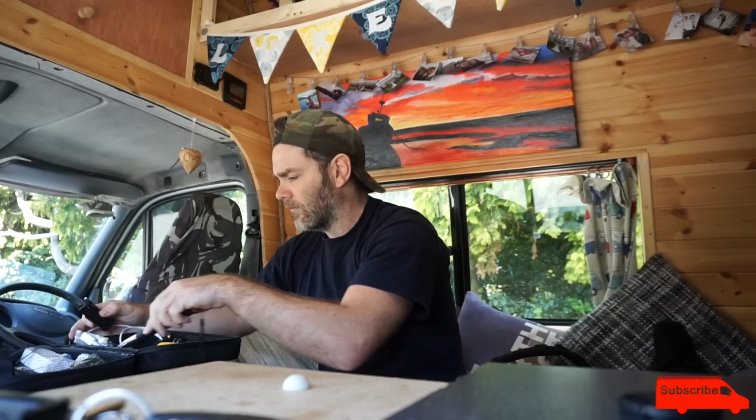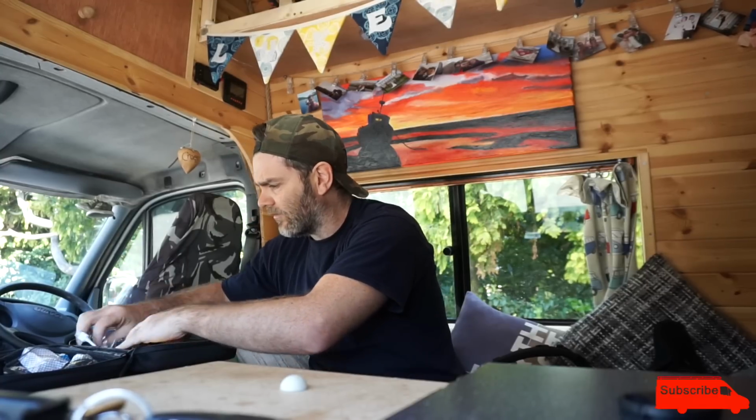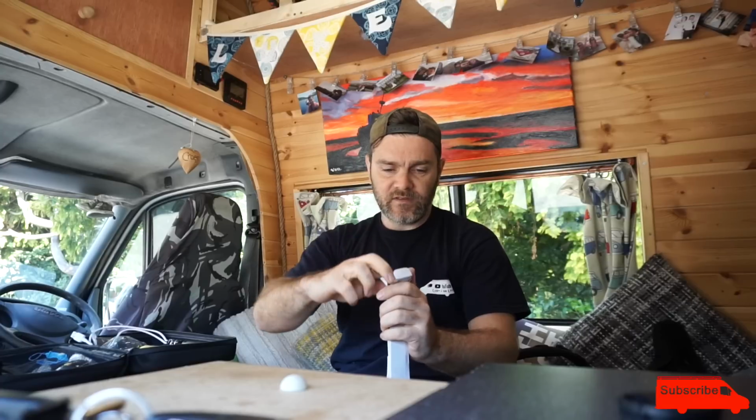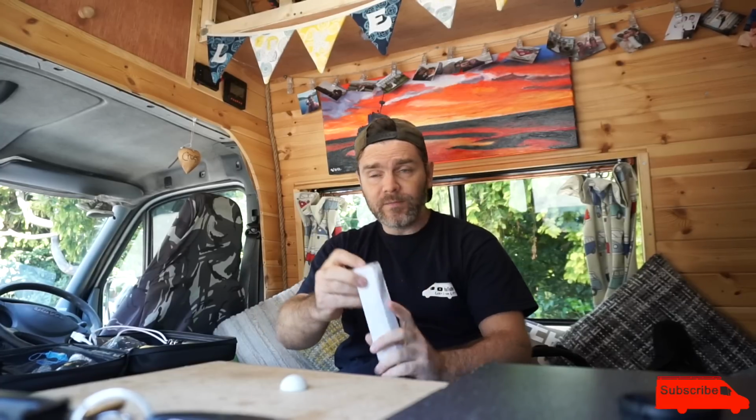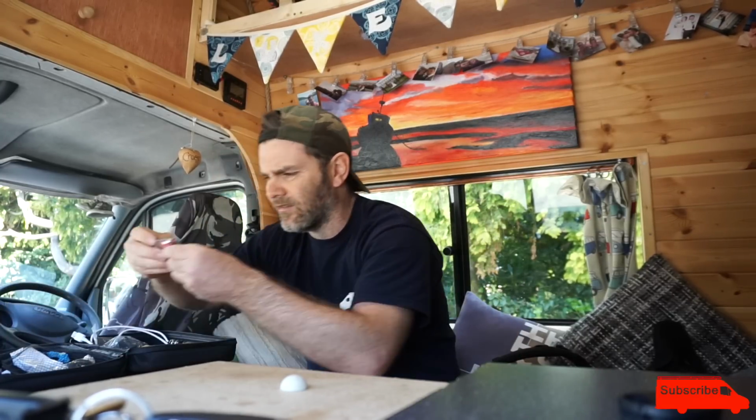Got loads of different tripods for mounting GoPros. This is a tiny mini little tripod. Don't need that. I've got to sort through all this and get rid of a load of this stuff. More lanyards and sticky pads, and if there's any people starting out on YouTube and want a load of stuff, let me know, because I've got a load of little bits and pieces I'm going to sort out.